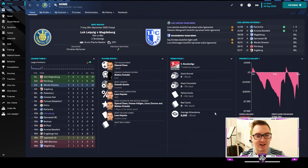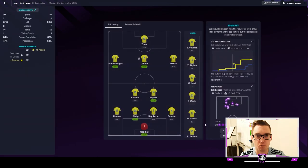Over in the top right corner, we did take on Arminia Bielefeld, who at that stage were in and around the same spot of the table as us, just outside of the relegation zone. And thankfully, we picked up 3 more points, our second win of the season yet again. It was quite an even game, but we did pick up a goal in this one in the second half through Danny Lill. It was his first goal for the club.